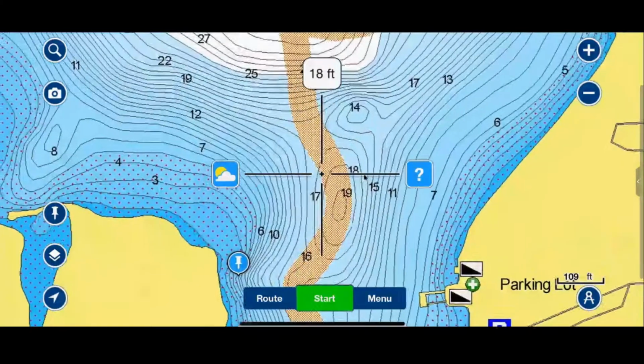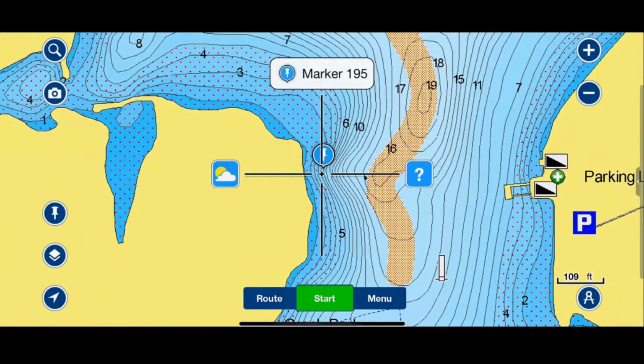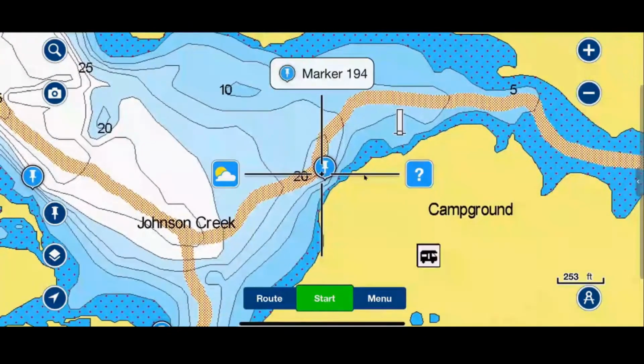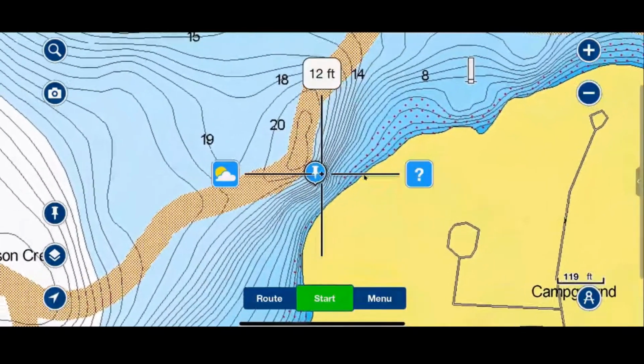It looks like you might have a creek channel. The creek channel might actually swing a little bit tighter than it shows here, and maybe even get close and hit the bank there. So looking back in there as well. Also right here, got another good creek channel swing out in 20 foot of water. Comes really close to the bank line right here.